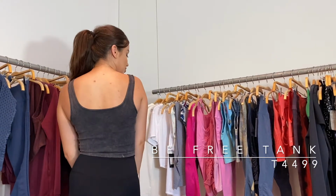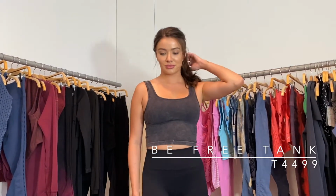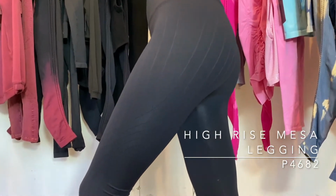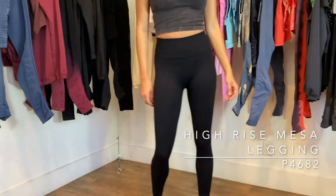The style has a super light compression with a double scoop neckline, making it perfect to wear all day. We've paired the Be Free tank back with our high-rise Mesa legging, which was shown previously. Now in solid black. The textures on the solid color are slightly more solid.